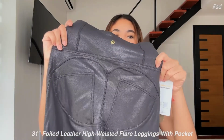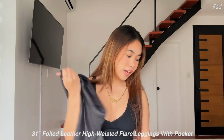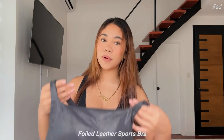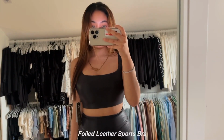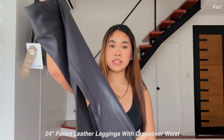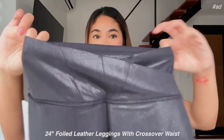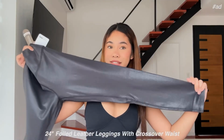It has this cute little design in the back that would make your butt look so good. And then it flares out. I also got the matching sports bras. Again, so cute, little straps. There's what it looks like on the back. I got the leggings as well in the shortest length. They have options for how many inch inseam you want. I love how they do the crossover detailing. This is what I mean, they look like leather.